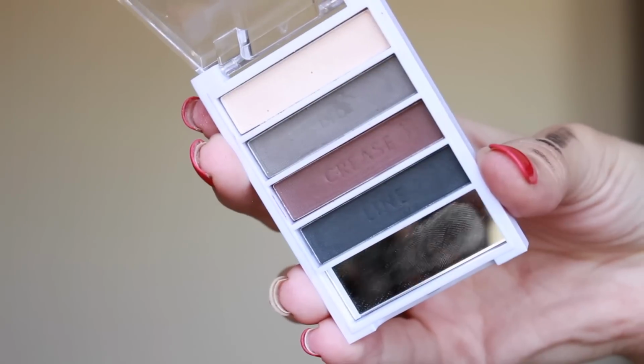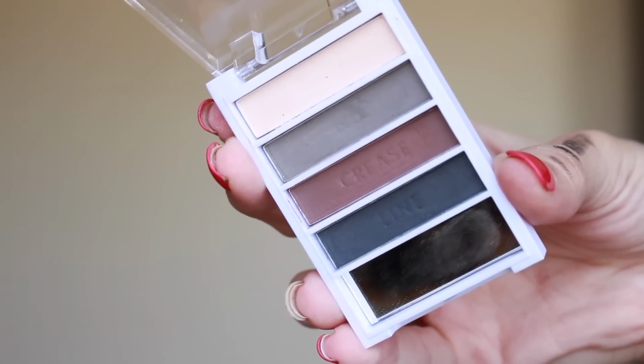I did a matte cut crease, very smoked out on the outer corners, and I like the look, but it definitely was neutral. It was pretty, but at the same time I wanted to add glitter to this, like I wanted to add something to it, but I didn't want to. I wanted to force myself to leave it just from this palette, and I think it still turned out really pretty. And if you're someone who doesn't like color, that's probably going to be right up your alley.